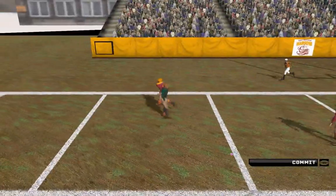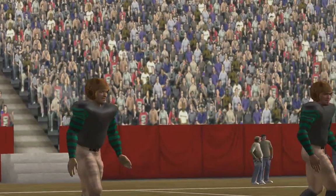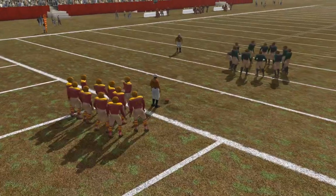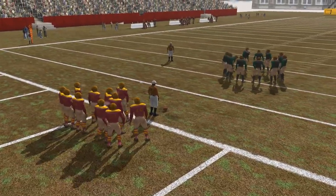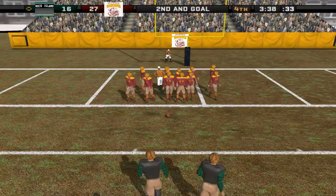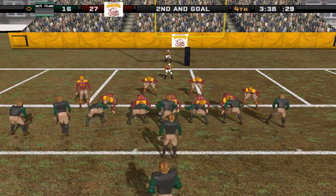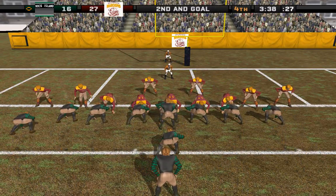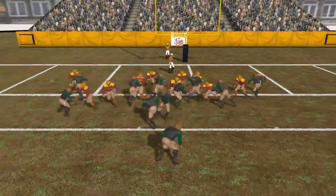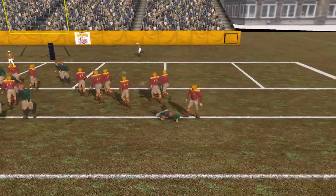Gets the pass off, drops the interception. I'll tell you, he was looking for the big play the other way, and he let that ball go right through his fingers. It's second and goal at the one. Strong move. Underwood is there for the tackle.